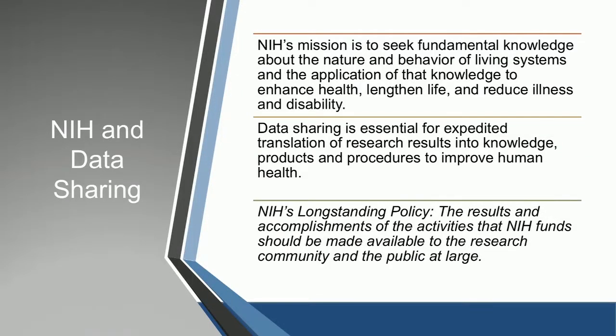The NIH, on the whole, has a long history of dedication to data sharing. Our mission is to seek fundamental knowledge about the nature and behavior of living systems and the application of that knowledge to enhance health, lengthen life, and reduce illness and disability. And data sharing is really foundational to that. So we have some formal policies, but really the longstanding philosophy is that the results and accomplishments of the activities that we fund should be made available to the research community and to the public at large.